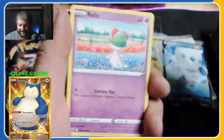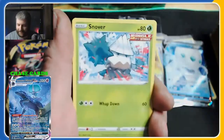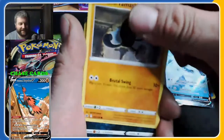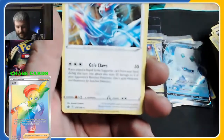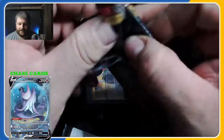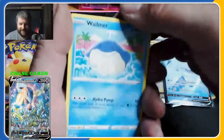Yep, Darmanitan always chilling. We've got to find an Orbeetle. It's not a complete opening of Vivid Voltage until we find an Orbeetle. Orbeetle V or VMAX, he's going to be hiding around in here somewhere. Argon, and finish off with the Zangoose. Got a little goose hiding around in there. Vivid Voltage packs don't want to rip right. I want to rip crooked.